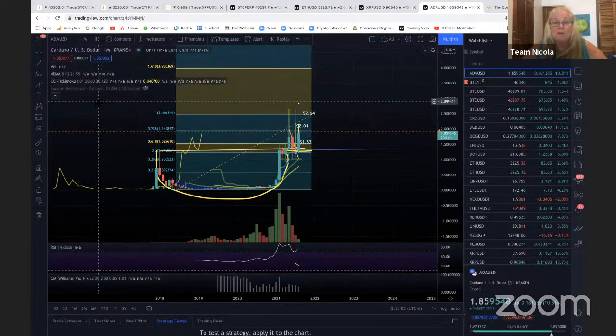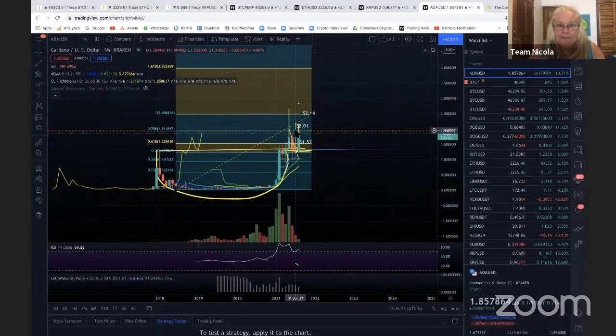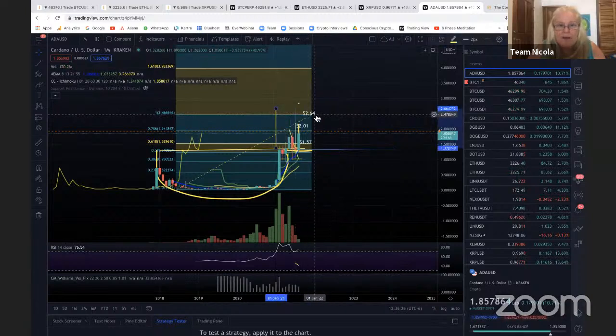And we have confirmed this breakout of the cup and handle. So now we are in the process of getting to the target of $2.67, which takes us into price discovery. It blows us out of the last all-time high, right? Which is right on that Fibonacci level of $2.45.